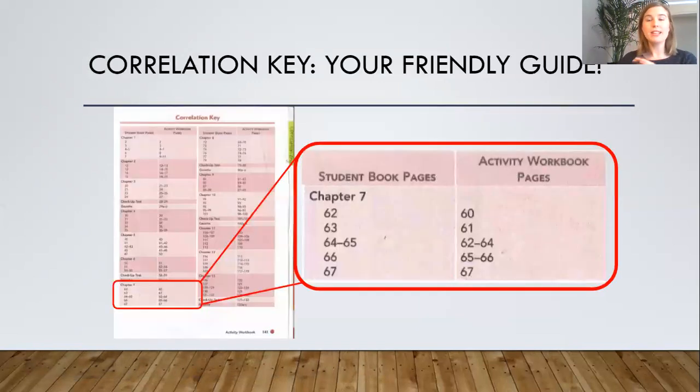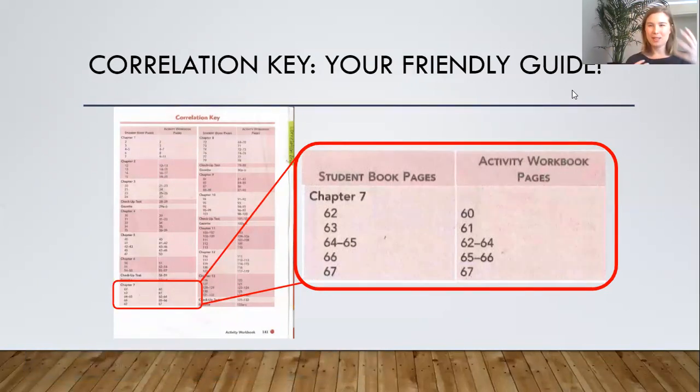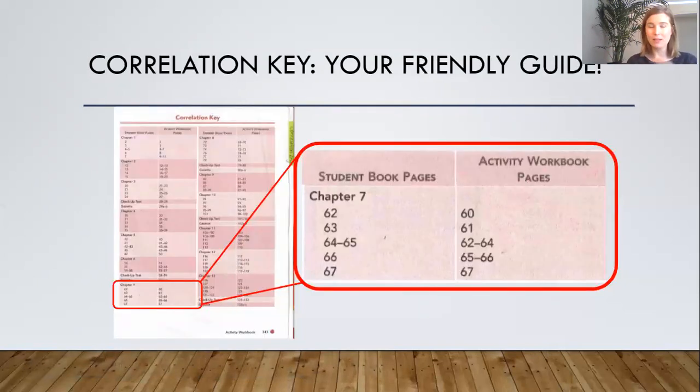So your friendly guide, I think my face might be cutting that off a little bit, but your friendly guide for how the textbook and workbook fit together is going to be the correlation key. So if you flip to the back of the workbook, the very last page of the workbook is where you can find the correlation key. There's also, it's a little bit cut off here, but there's also a tab that should mark that for you as well. So look for that tab, look for that last page of the workbook and find your correlation key.